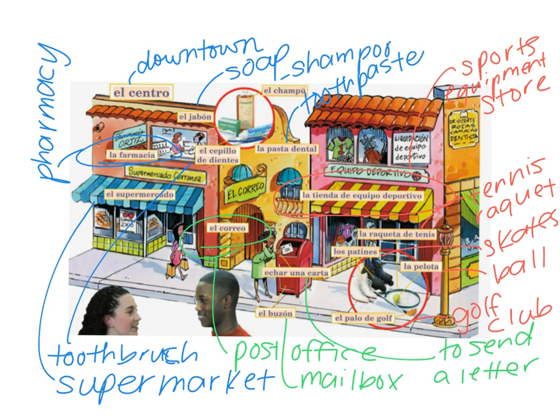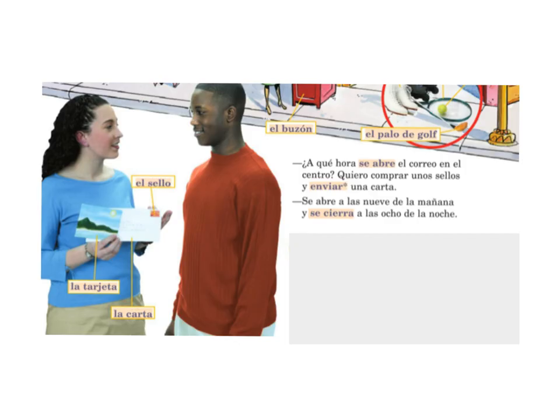You can pause this if you need to, but then we'll go on to the next page where you'll see a conversation between these two people in the bottom of the screen. Before we look at their conversation, we can see a couple of words that they're talking about that also go with el correo, the post office. El sello is a stamp. La tarjeta is a card, and la carta is a letter. La tarjeta you can use either for a card that you would send or a playing card. Please make sure that you add that to your list of vocabulary. You should have both card and playing card.